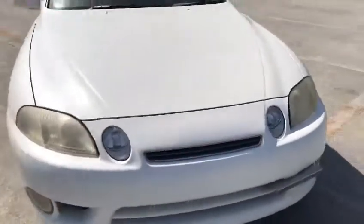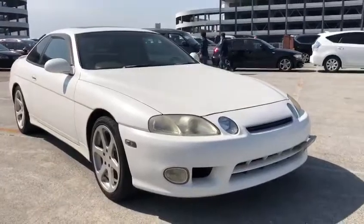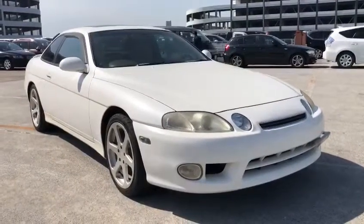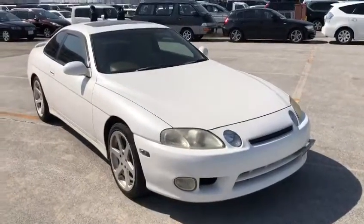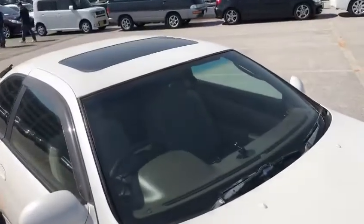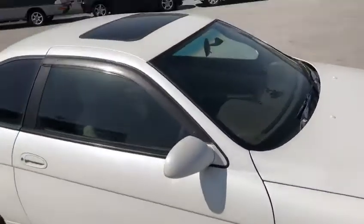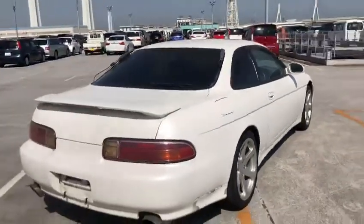So here it was, introducing to you a final series Soarer 2.5 VVTi Turbo, 5-speed manual, genuine, with a roof, open roof, and this will be coming down very soon.